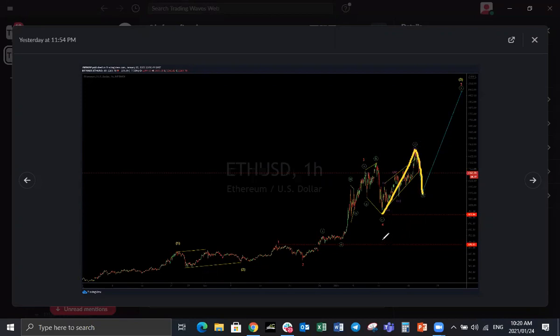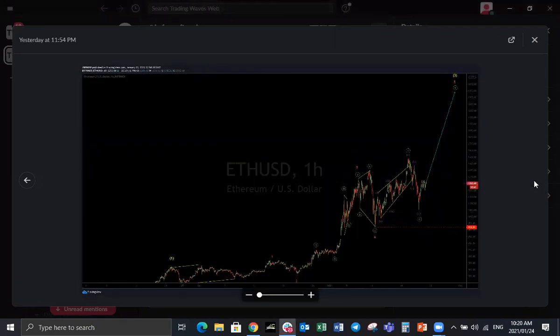Then we're going to be looking for this to continue pushing to the upside. Not a flat, rather a diagonal here. And then we're going to be expecting a pullback here in wave 2. If this is the end of the move, we're going to be looking for that to continue higher. That is Ethereum, and that is how it has played out. A pullback here. Are we going to get a setup here for entry in the next week for upside?